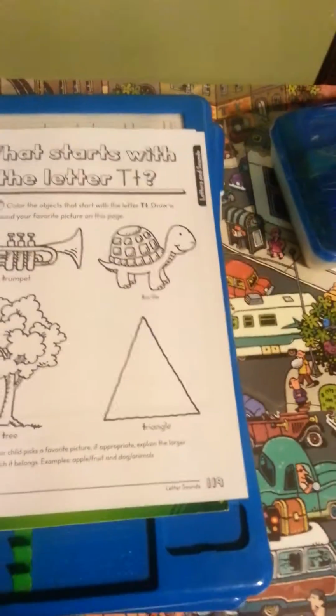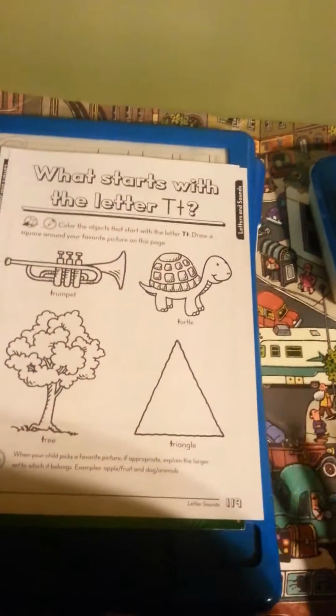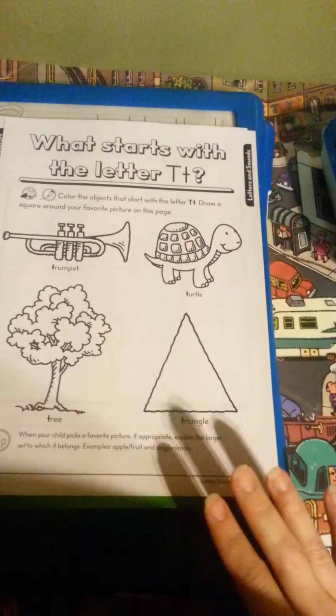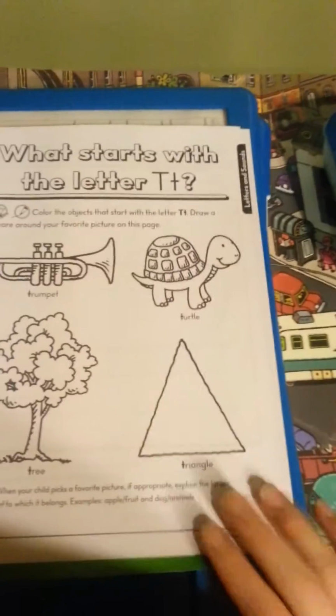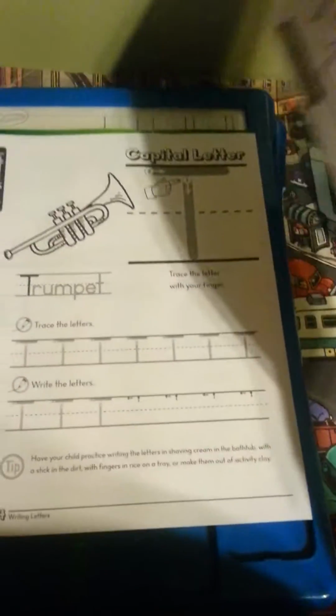So what we do after our ABC order is the letter of the week. The letter of the week is letter T. The letter is picked by the reading part that I do, which I'll show later. So he has worksheets to do for letter T. He'll do this worksheet.